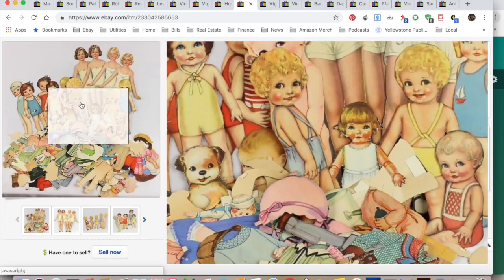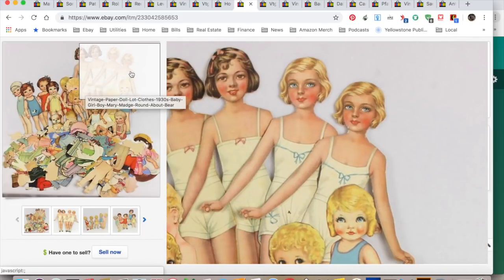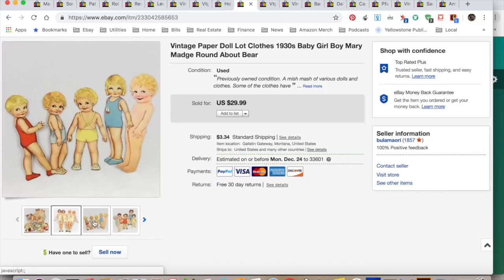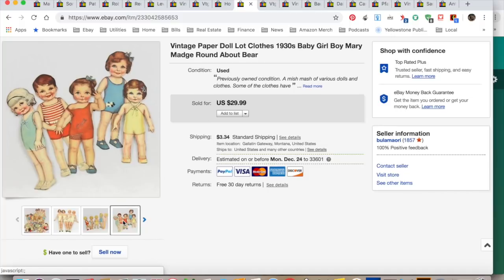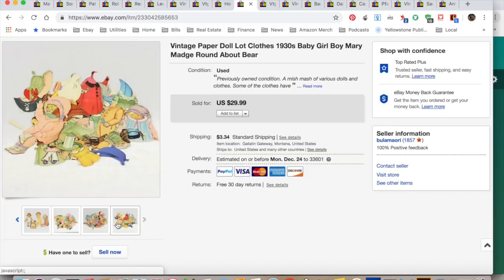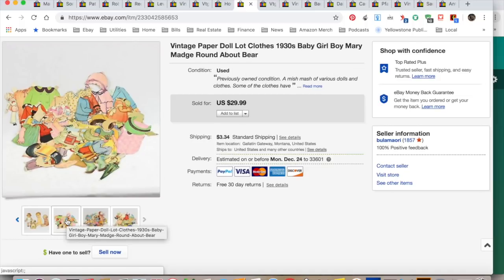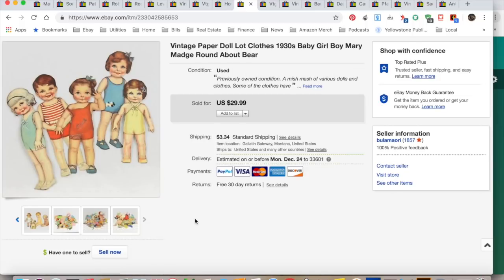Here are some more little dolls, the paper dolls. I know these all had names. I didn't look them all up. This was just a mishmash of different clothes. I think people use them for scrapbooking. But anyway, the whole lot sold for $29.99.